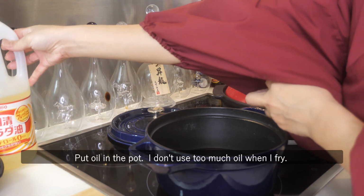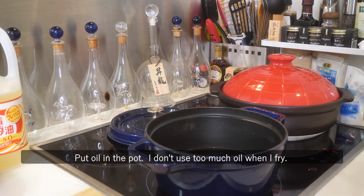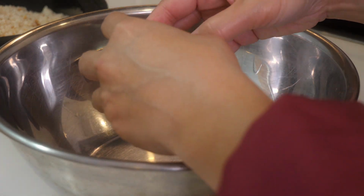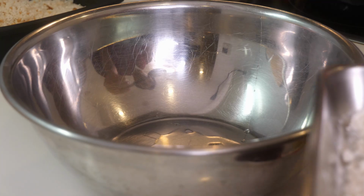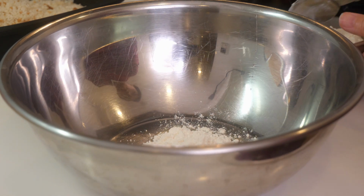I don't put too much oil, but enough to fry. First we make batter with egg. 1 egg. 1, 2 tablespoons.